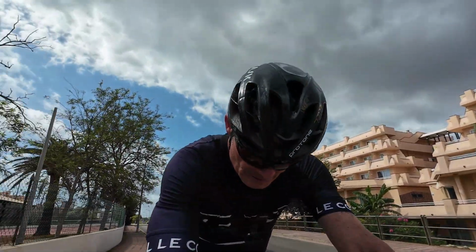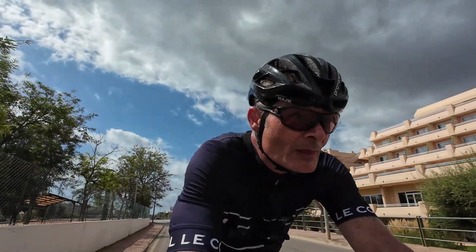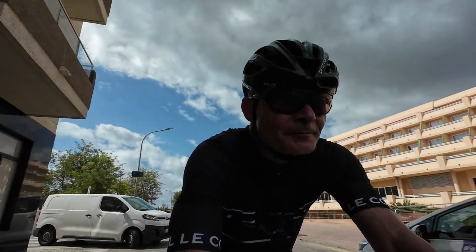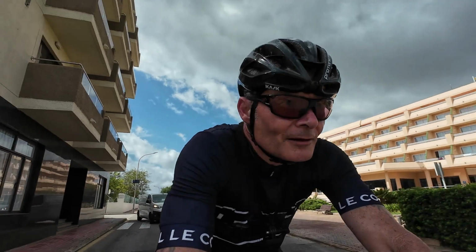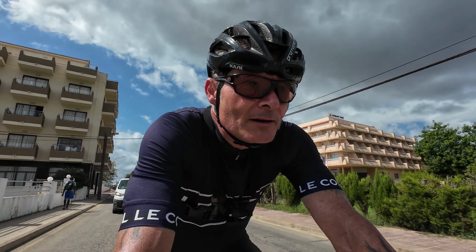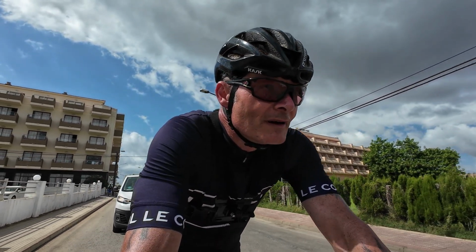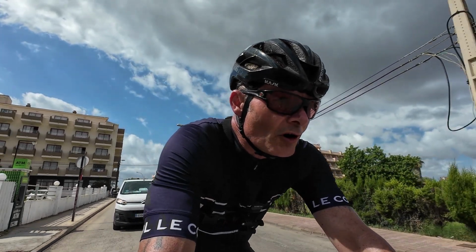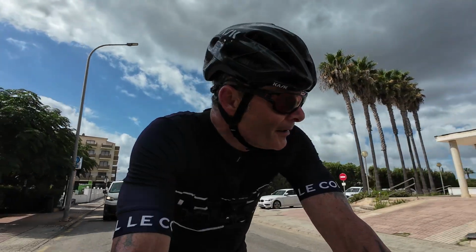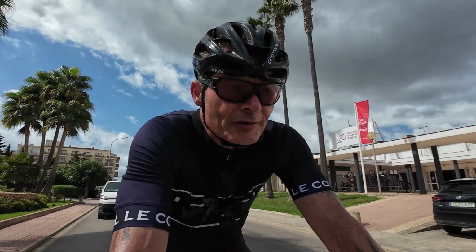So that's the last ride this trip. Back in and the pool back this afternoon. Just passing the place now. And then start packing. Leave early in the morning for the bus transfer.